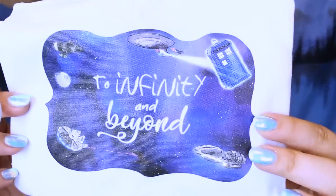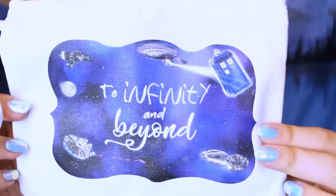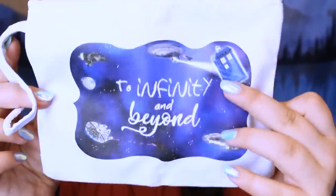Oh, this is a big package. This is great, because it says to infinity and beyond. And it has all of the recognizable space props and things. I actually watched Doctor Who for the first time last year, and I got through, I think, till season 4. Are you proud of me? I know what Doctor Who is now.